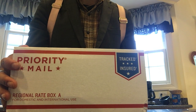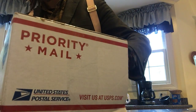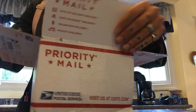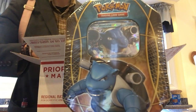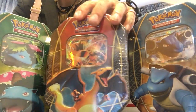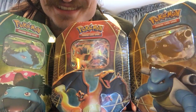And I got a priority mail today from College Boulevard in Lenexa, Kansas, 66210. Oh, nice. Here we go. Blastoise. Charizard. And Venusaur. This is awesome. Check this out. I got a Venusaur, Charizard, and a Blastoise.